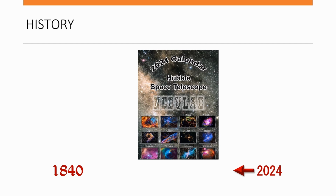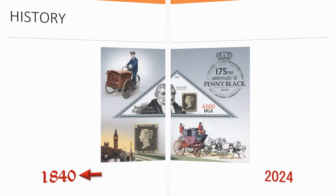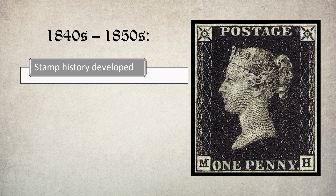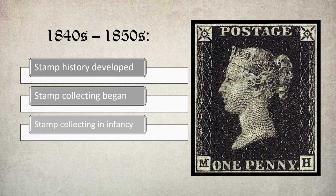Before we dive into the stamp packets of today, let's take a brief look at the interesting history of stamp packets. Let's go a bit back into the past. The 1840s and 1850s marked significant developments in the history of postage stamps. The first postage stamp, the Penny Black, was introduced in 1840. Stamp collecting began shortly after the introduction of the first postage stamp. However, during this period, stamp collecting as a hobby was still in its infancy.